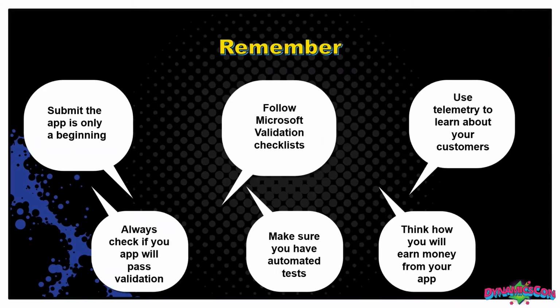So submission of the app is only a beginning. You need to remember that the app will live and how you will maintain the app. Always check if you will pass the validation. That's the very important rule. And follow Microsoft checklists. If you follow them, there is no way that you will fail.